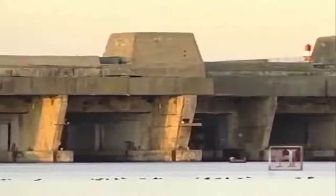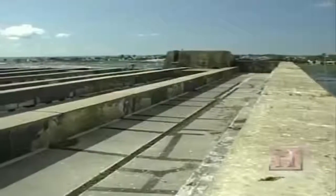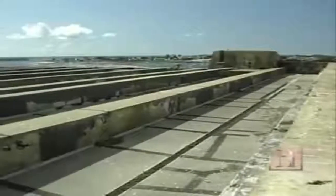The first ceiling measures 3.5 meters thick and covers the entire building. Then there is an airspace, on top of which there is a second roof which covers approximately 2/3 of the bunker. The roofs were so well built, they forced the British to develop special 6-ton bunker buster bombs called Tallboys.